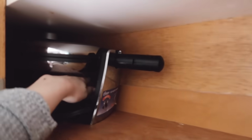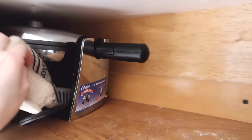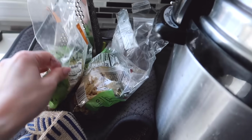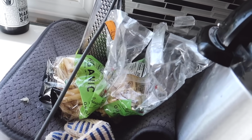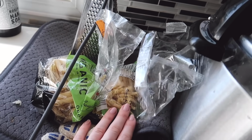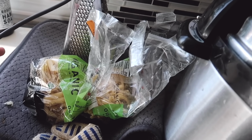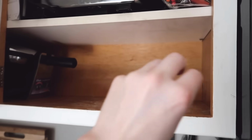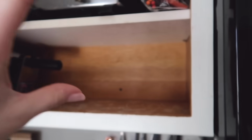I've got a waffle maker back here, which fits actually perfectly back in this very oddly shaped, very weird cabinet. I found a couple of half-empty little packages of pasta, which I can't eat, but of course I'll hang on to these because the rest of my family can eat them, but they don't belong here. I'm dedicating this little corner to my food.